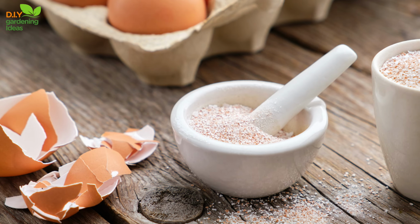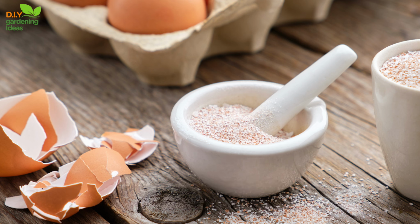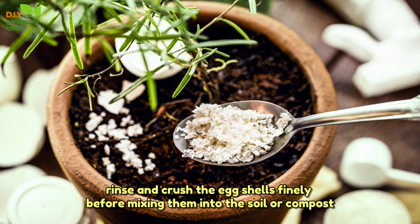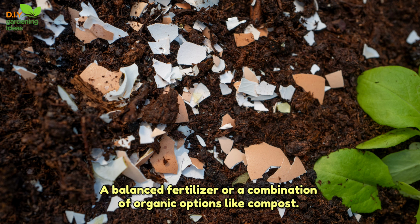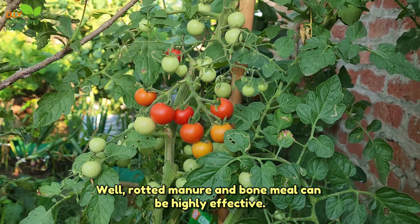6. Eggs. Crushed eggshells can add calcium to the soil, which helps prevent blossom end rot in tomatoes. Rinse and crush the eggshells finely before mixing them into the soil or compost. For potted tomatoes, a balanced fertilizer or a combination of organic options like compost, well-rotted manure, and bone meal can be highly effective.